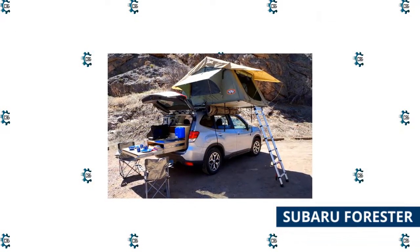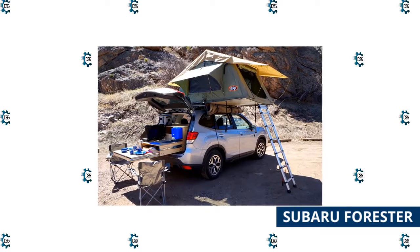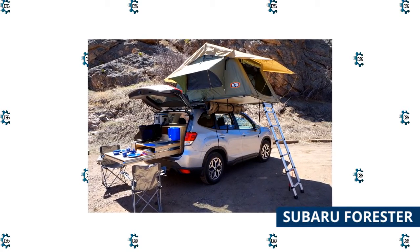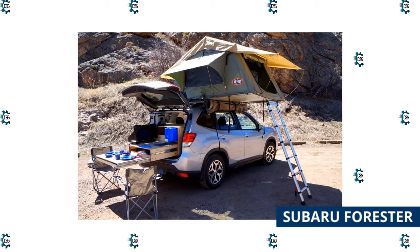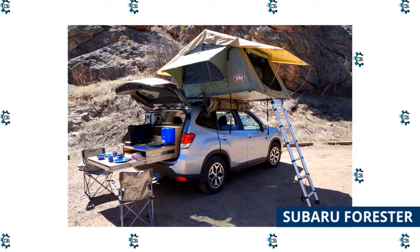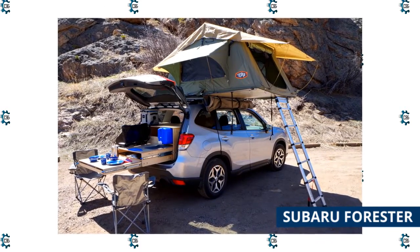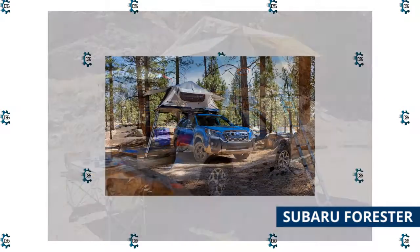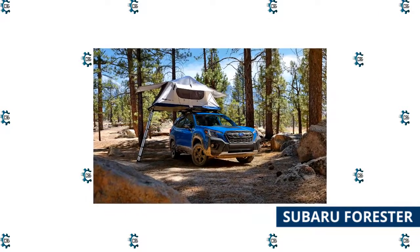Subaru Forester. The Forester is Subaru's compact crossover, and it packs much of the same capability as the company's legendary Outback. This Forester, which was all new for 2014, included a more potent 250 horsepower turbocharged XT model, one of the most entertaining SUVs Subaru has ever made. The company's Smart X mode debuted in this generation. It uses electronics to fight wheel spin and maintain forward momentum. The system works really well and makes the Forester more capable off-road than one might imagine.